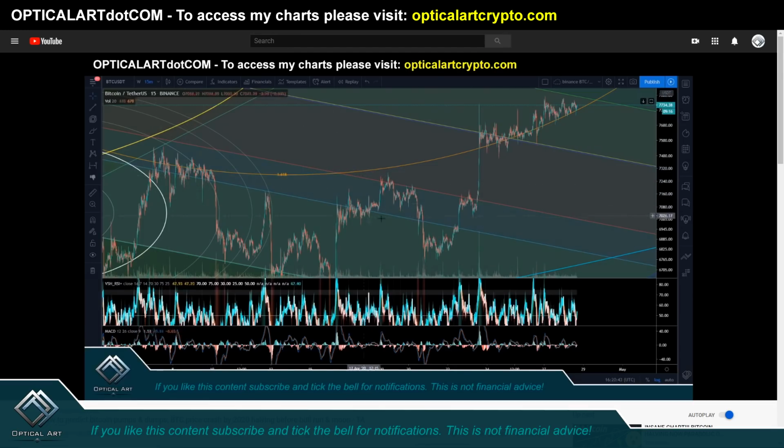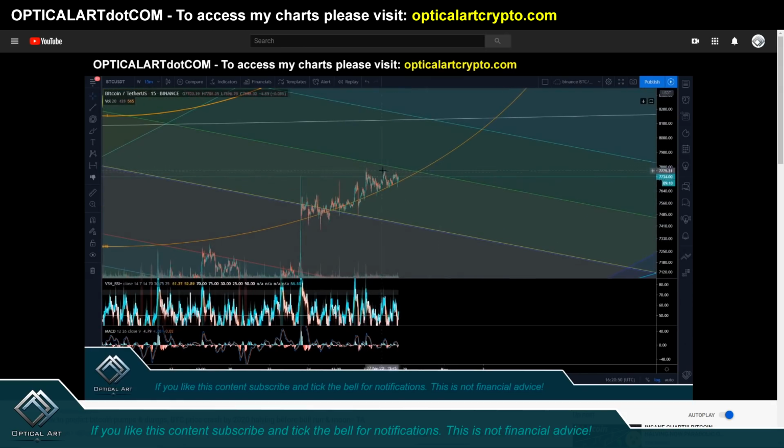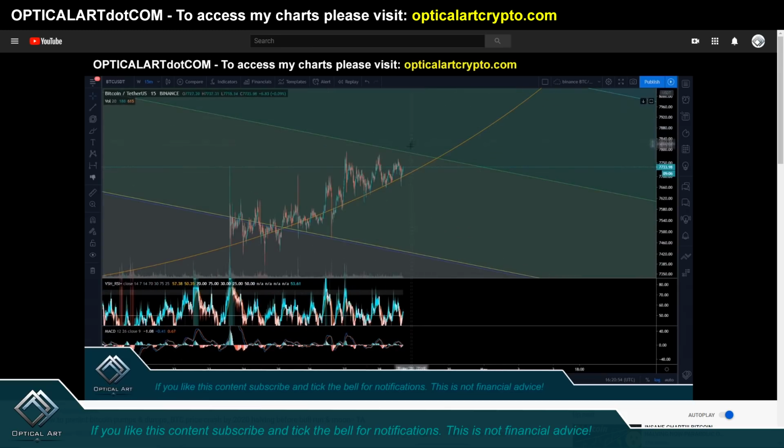This line's been a lot of support resistance. This line showed it was a resistance. This line was support and resistance. So you know this next line up in this fib channel is also going to be resistance. So it's very possible that we could have a move. This is on the 15-minute. We could have a move within the next 21 hours.